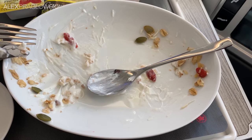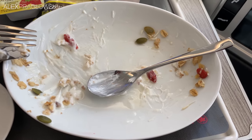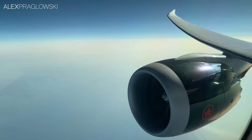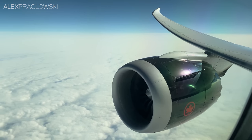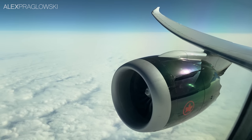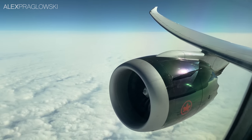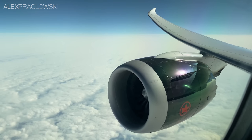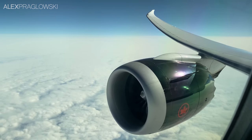Just for comparison's sake though, I think I'd want to try another flight at a different time of day, or even internationally, just to see how different the food might be. My bank account willing, of course. This particular Aeroplan redemption cost around 25,000 points from Montreal to Toronto to Calgary in business, and seeing as I had some saved up from cancellations in 2020, I think these points were very well spent.